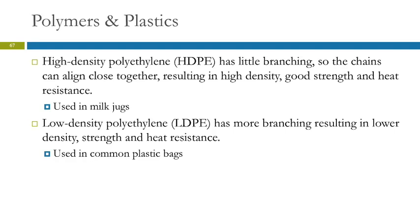If you have ones that have a lot of branching, twigs and stuff on the side, it is really hard to get those to squish together, right? Because they just get all tangled up. The density is lower because they don't fit together very well. Lower density, lower strength, lower heat resistance. So high density would be used in things like milk jugs, low density in things like common plastic bags, which are becoming less common. Thank you, California.